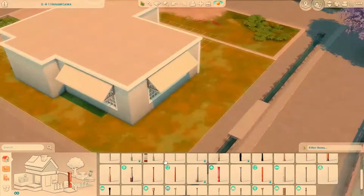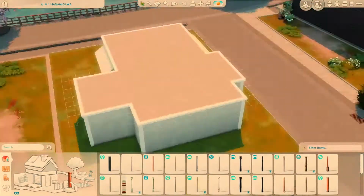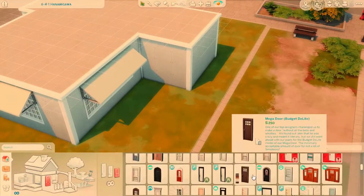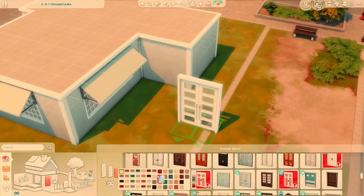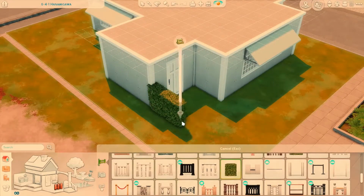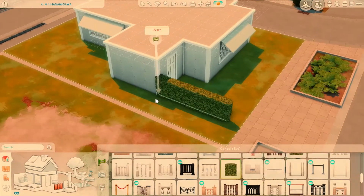So I just figured I'd build one here since I have all the Japanese-inspired build and buy mode objects from the Snowy Escape pack. And this is a live-in cafe, so on the bottom is the actual cafe, and then on the top is the apartment where the family who runs this cafe lives.